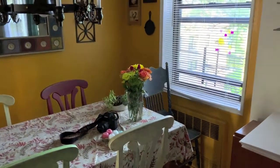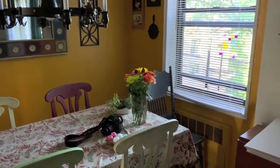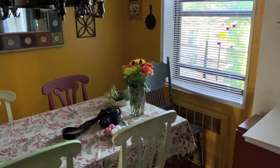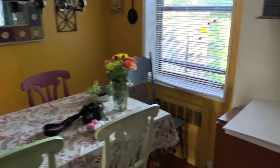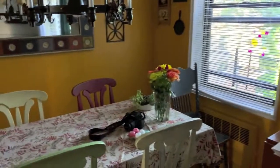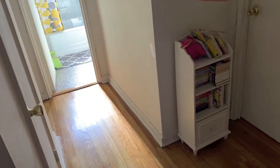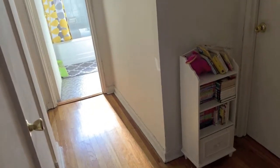It's not as lit up because my windows face west. So it's morning time, so the light is actually coming from the east. So this would not be a spot where I would photograph right now. However, if you look, you'll see that there's light coming from the other side of my apartment. So it's coming from, you see the bathroom window is open and it's letting in all of this great light.